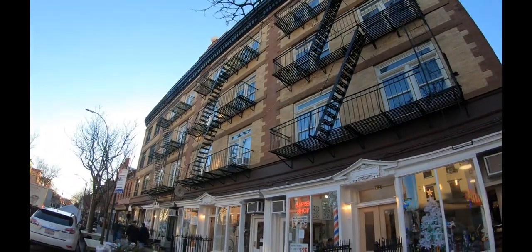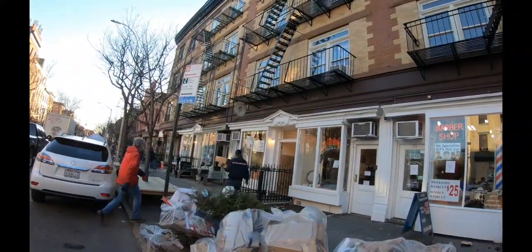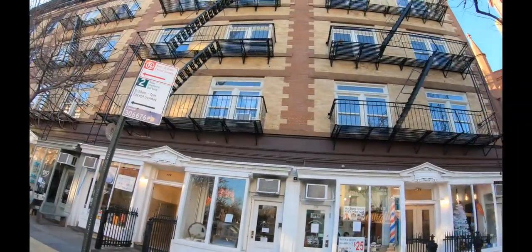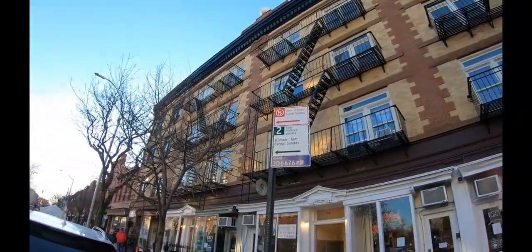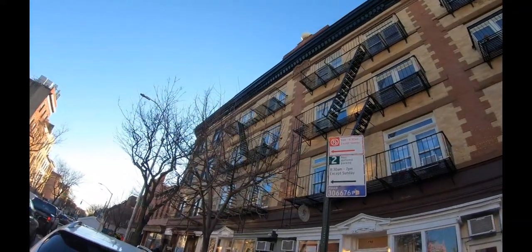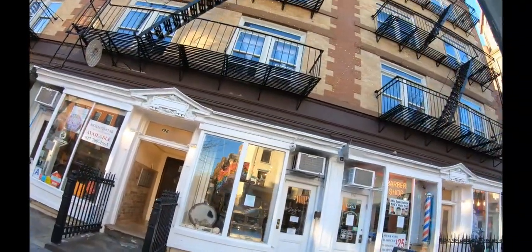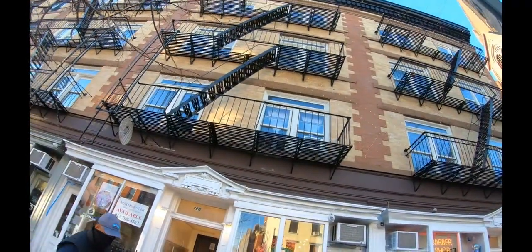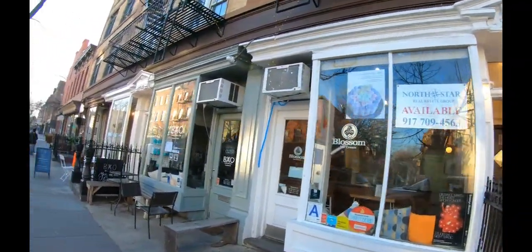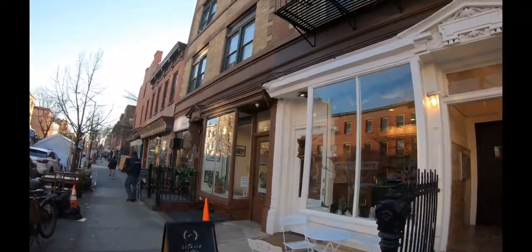This is an apartment building designed by William Tubby in 1898, 194 through 198, maybe through 200 Court Street in Boerum Hill / Cobble Hill there at the corner of Wyckoff Street. And we'll just walk down here. So all the storefronts are occupied, which is a good thing to see.